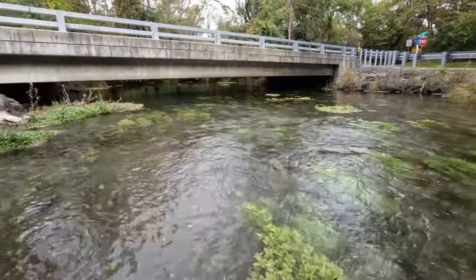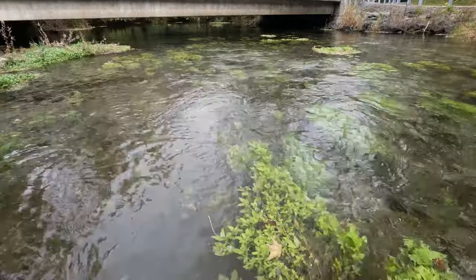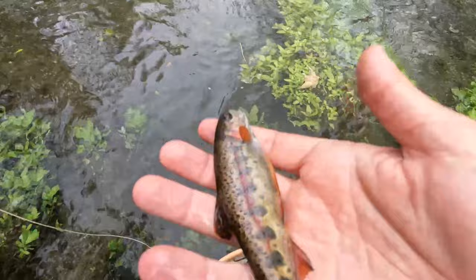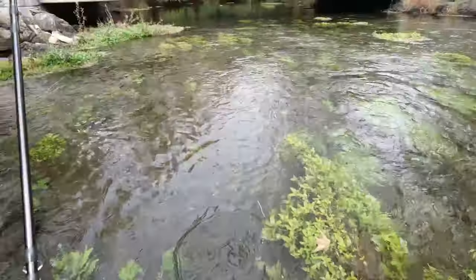All right, so our first drift underneath the bridge, got this really beautiful little wild rainbow. Let's get him right out of here. Get out of here, bud.